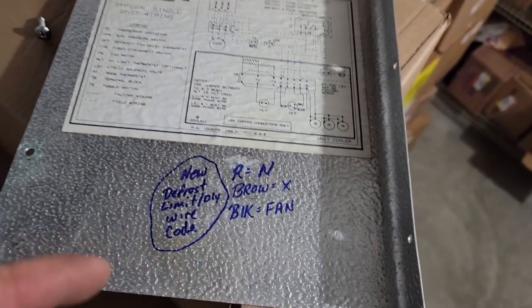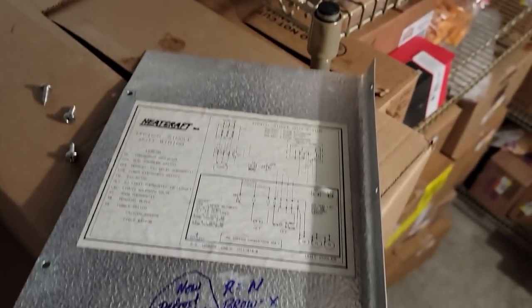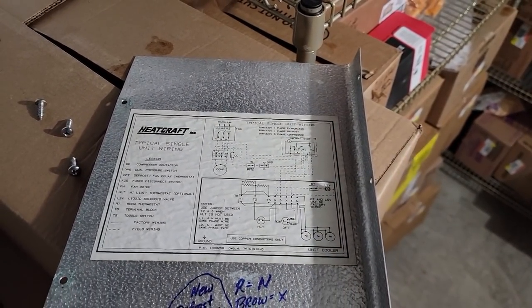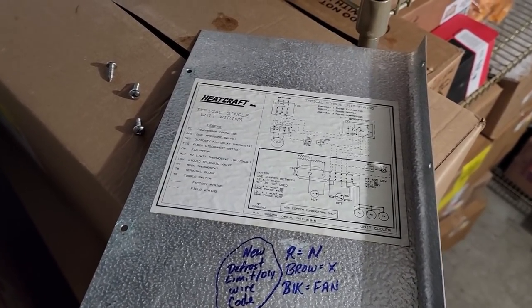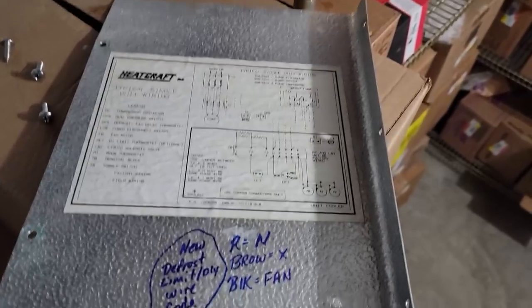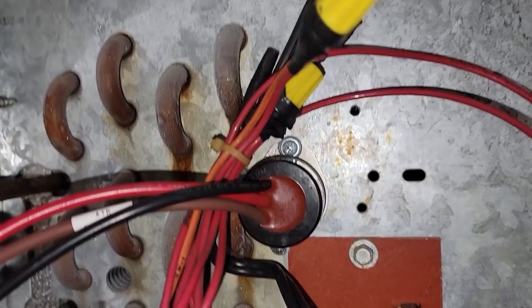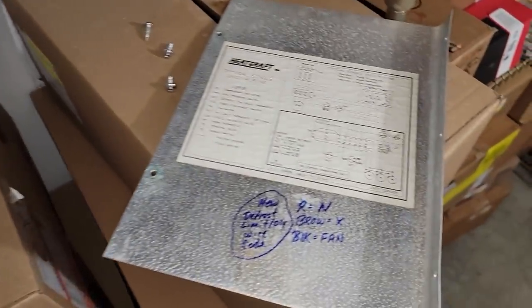Now that I jumped it with the jumper right there and it didn't run the fan, I have a feeling with all those little fuses up there, one of them's blown, because we had one of those fan wires burnt like we did. So let's go up there and see what we got. I guarantee we got a fan fuse that's blown. Also, you can see that it's feeding really well through. That is really cold right here. So there's no reason why it shouldn't be calling on its own. So let's go up there and double check that.